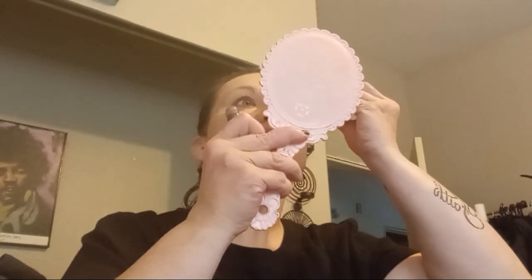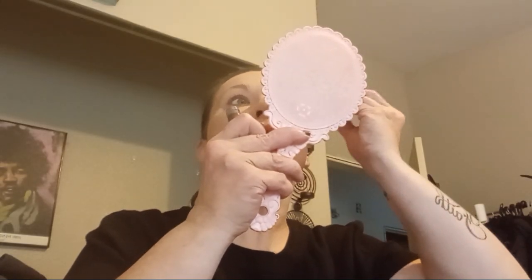So while I'm waiting for that, I'm gonna go back and fluff up my eyebrows. I'm gonna work on my eyebrows while I let that sit for a minute. This is one of Nikki's tips: put it on where it needs to be, and then let it sit and do something else for about a minute, like your lips or your brows. So I'm gonna take this and get to work on my brows a little bit.